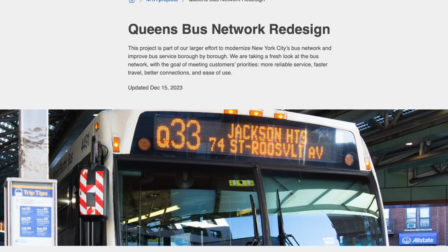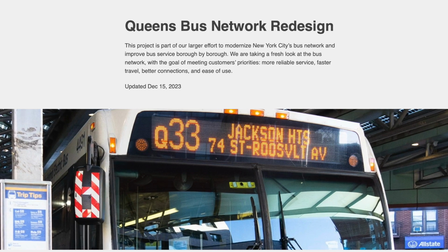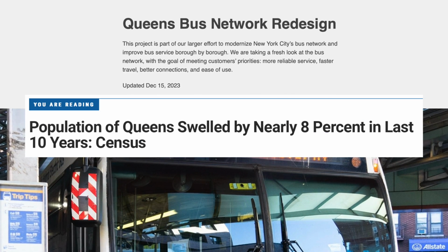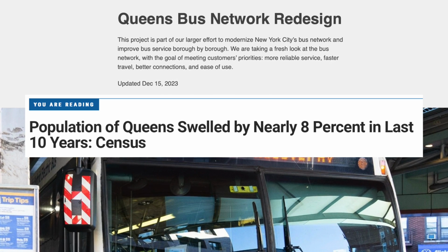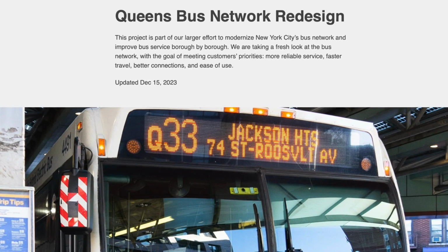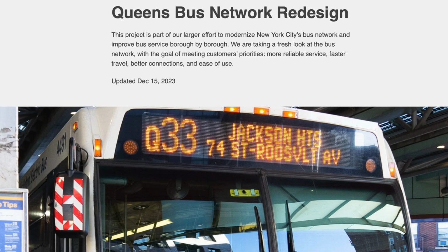The Queens bus redesign is just a redesign, which simply does not go far enough. Queens is the fastest growing borough in the city, and with more people moving in, our infrastructure cannot keep up. But the current transportation plan, which is just to run more buses, falls short.